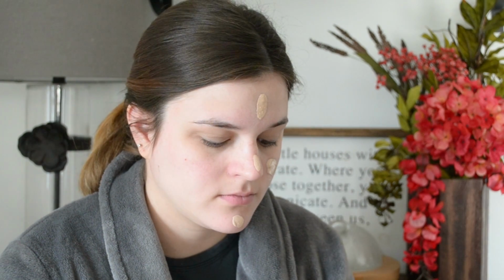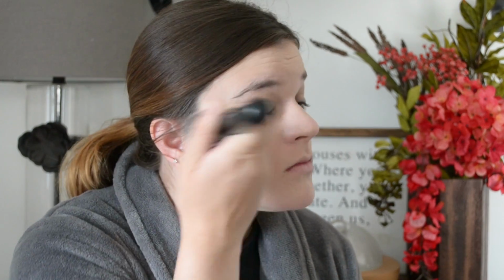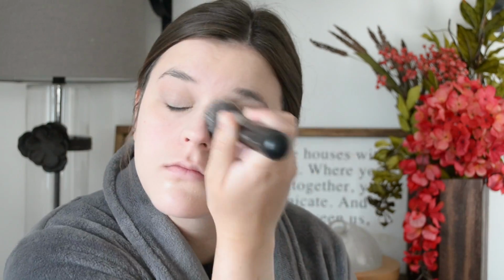But anyways, the next thing that I'm doing is using my foundation, and I just use my finger to apply it. I'm using Makeup Forever, the Ultra HD, and I just take that, put it all over my face, and then I am using a Morphe M439 brush to buff that all into my face. I really like this brush. Sometimes I will use a beauty blender, but if I need to be really fast with putting on my foundation, the brush is, for me at least, the fastest way to do that.